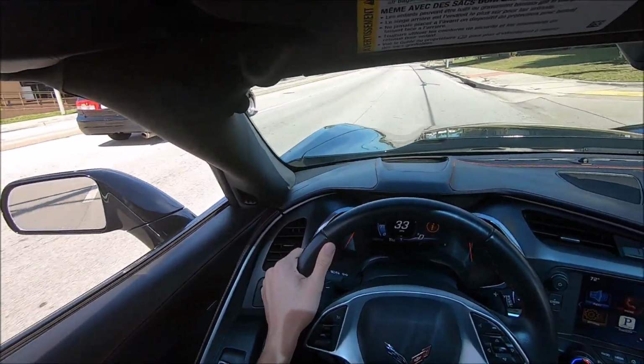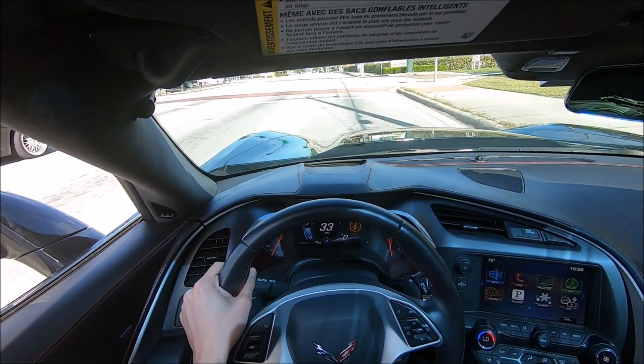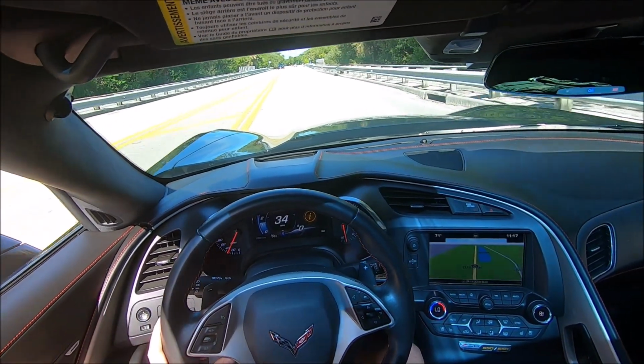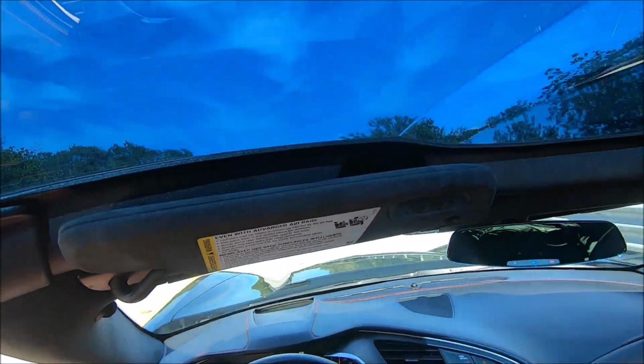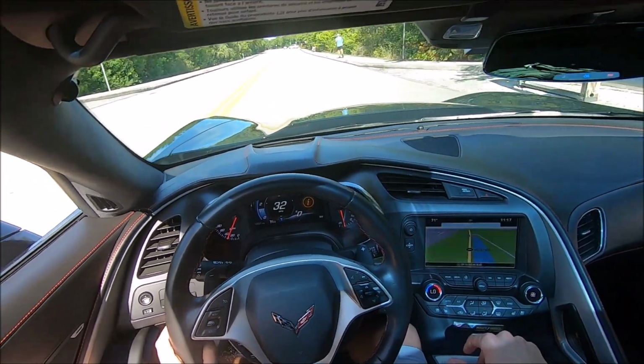Oh yeah, Honda Accord with chrome wheels. That's what I like to see. And city driving in this car is actually really good. It's really enjoyable, except for the fact that the seats are so uncomfortable. My back is killing me, but hey, I'm in a Z06, so it doesn't matter, man.